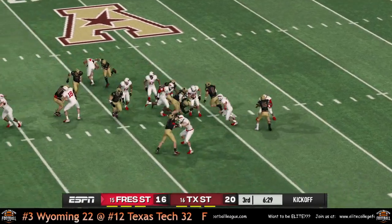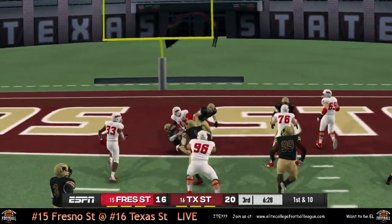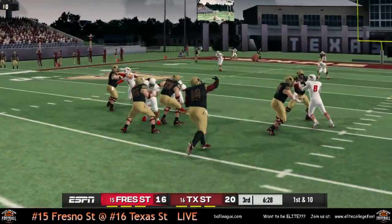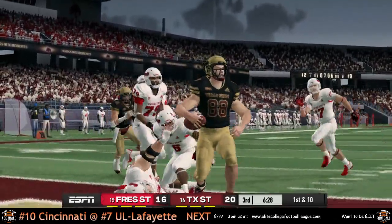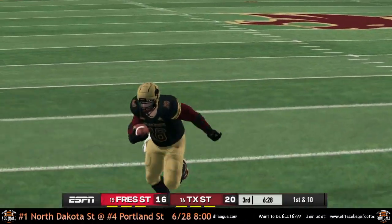Fresno's going to return the ball. They're going to bring it out to about the 26-yard line. Man, both offenses here in this third quarter have been on fire. Time for the defense to step to the forefront a little bit. Makes you wonder which of these defenses has the ability to come up and make a stop. It could be one of those games where whichever defense comes up with that stop could be the team that wins the game.